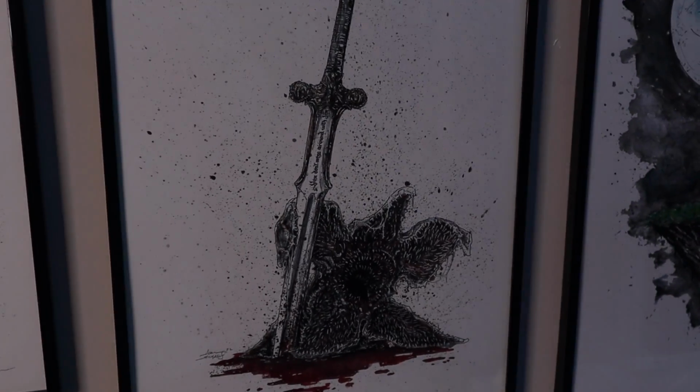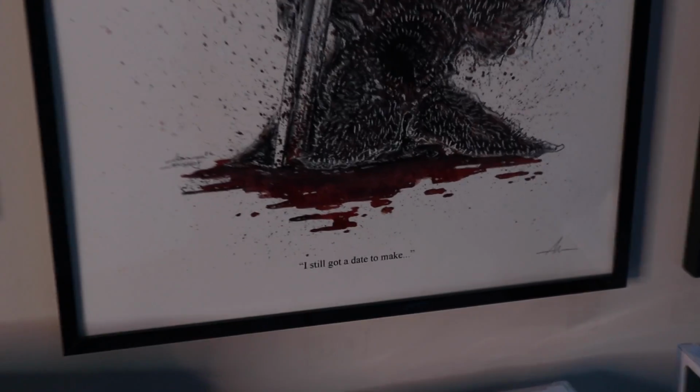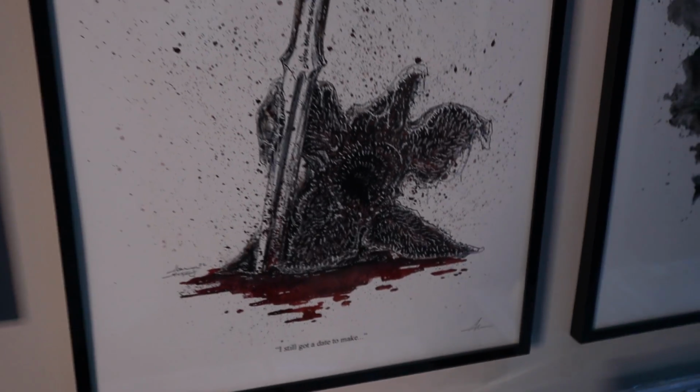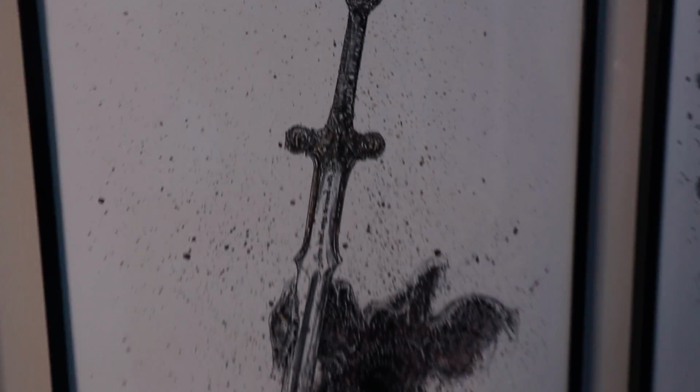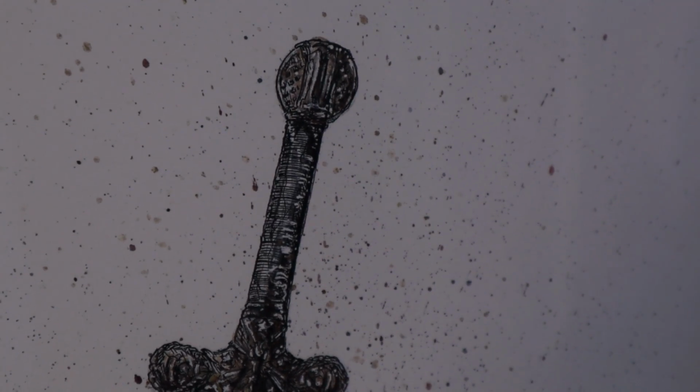This one is actually a beheaded Demogorgon with the sword from Stranger Things 4. The quote says, "I still got a date to make." Obviously, Hopper says that. And then you can see right here the blood, but there's actually more detail than you'd think. If you really zoom into this thing, you can see right here it says, "You don't mess around with Jim." At the bottom, that says 11, and it's shaped like a waffle.